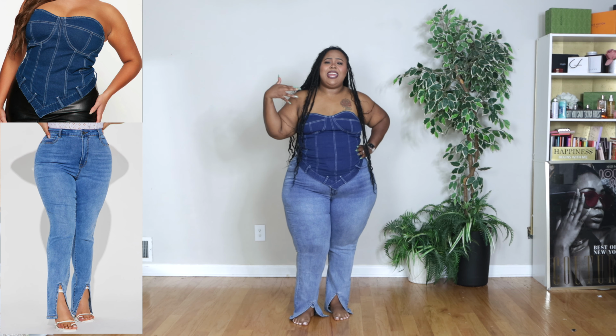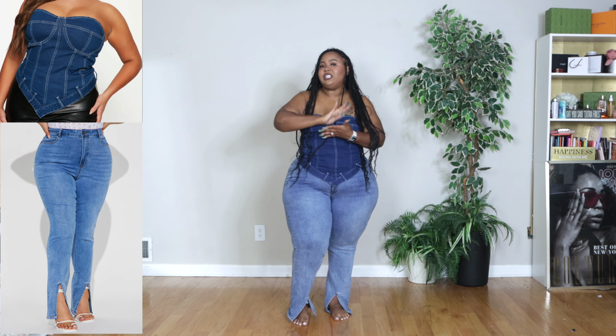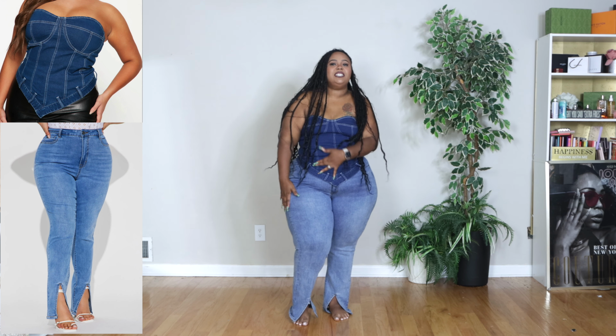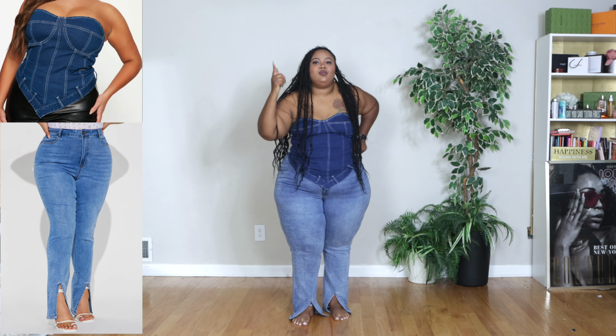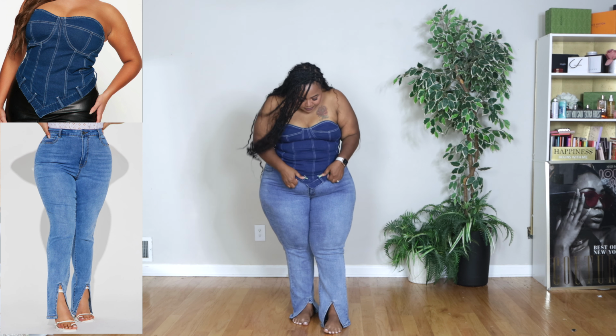If you don't know already, I love this look. I took it out of the package and I could not wait to wear it. I wore it to my sister's brunch, literally the same day that it came in the mail, because I was like, this is going to serve. This is going to give the girls everything. I love everything about both these pieces.